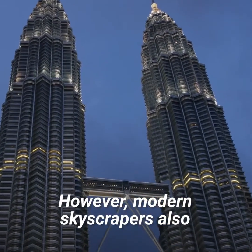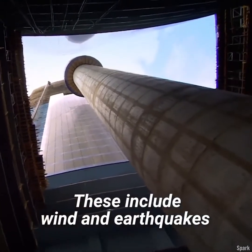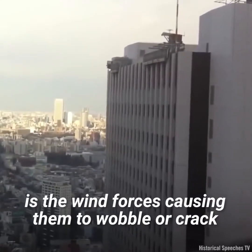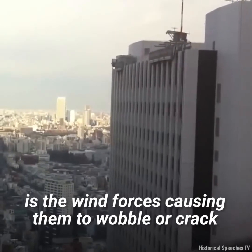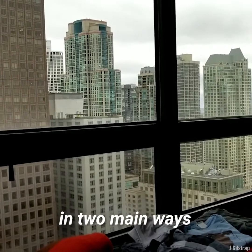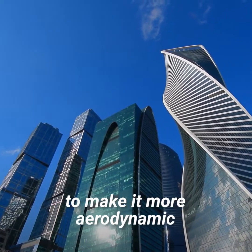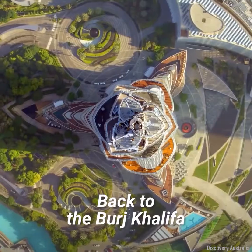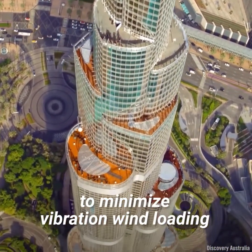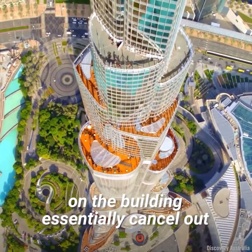However, modern skyscrapers also have many things that work against them. These include wind and earthquakes. Skyscrapers' biggest daily threat is the wind forces causing them to wobble or crack. Engineers protect skyscrapers against the wind in two main ways. In many cases, the actual design of the building is altered to make it more aerodynamic. Back to the Burj Khalifa, this building was actually designed to minimize vibration wind loading, making the net wind force on the building essentially cancel out.